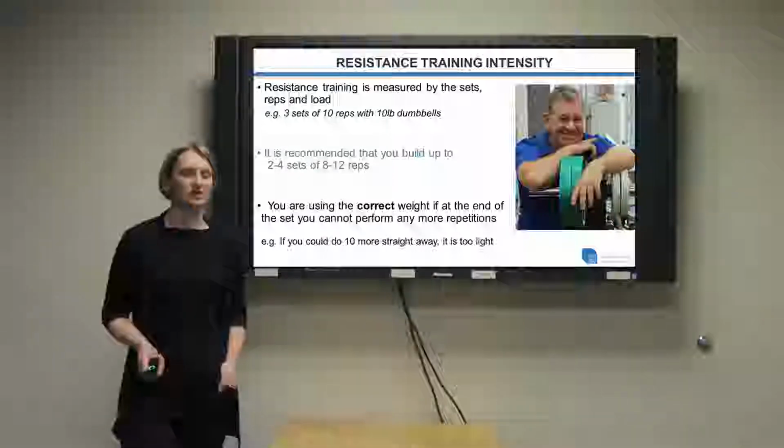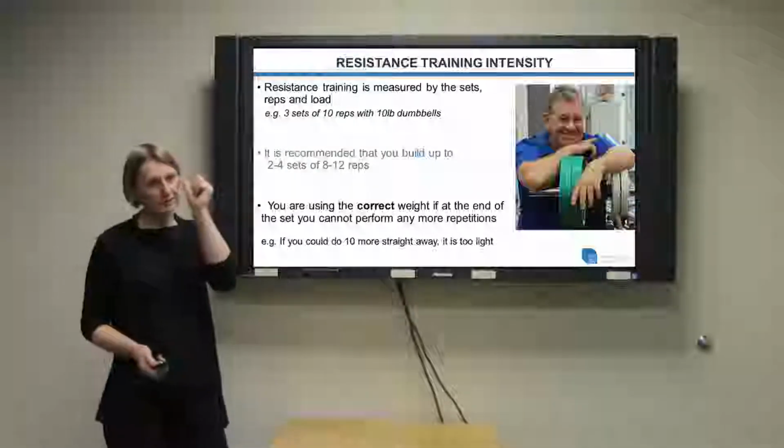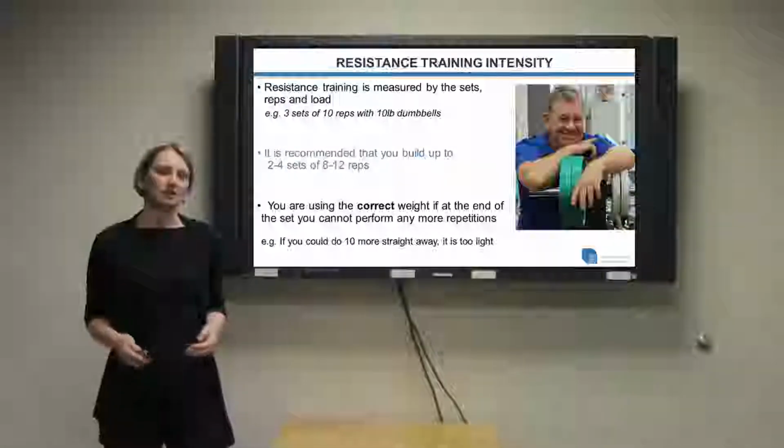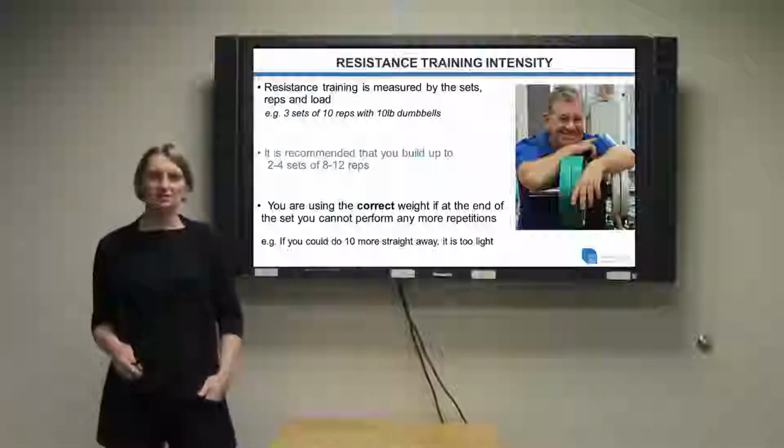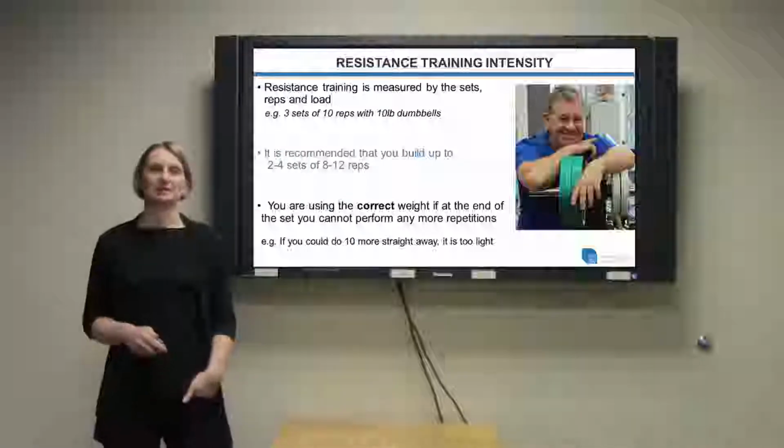So what about resistance training? We know that we need you to do resistance training at least 2 times a week of all of your major muscle groups. And resistance training is measured by sets, reps, and load.